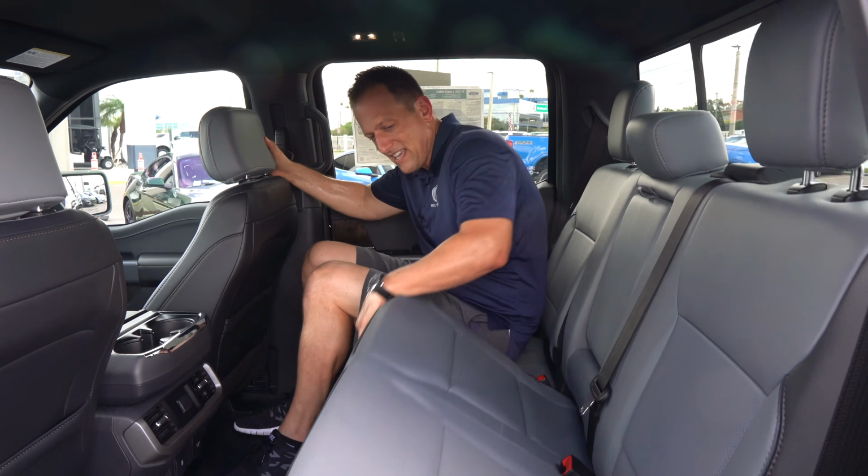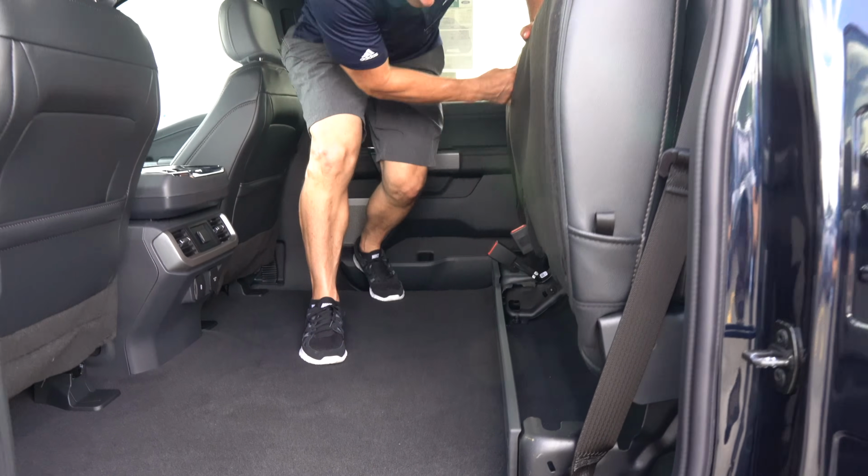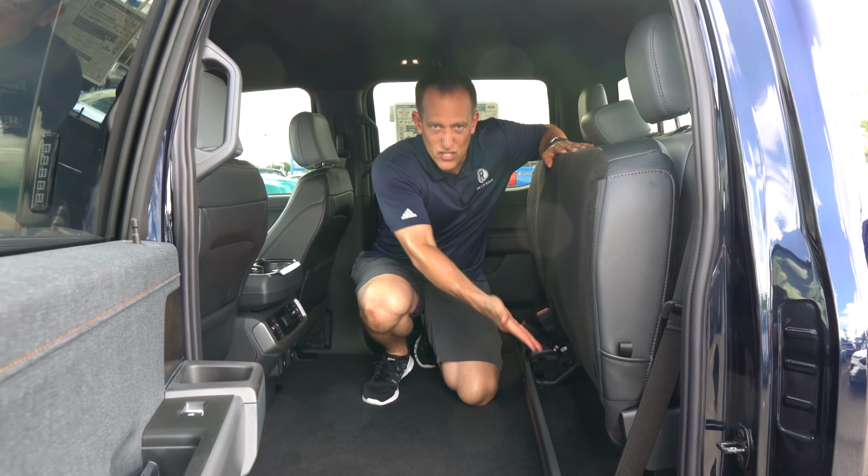The great news is that you can lift everything up back here. I mean, check this out. Look at all this space. And you got a little bit of storage space.